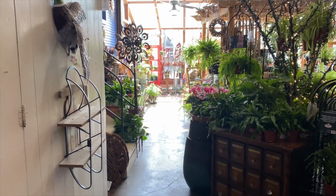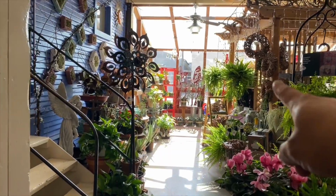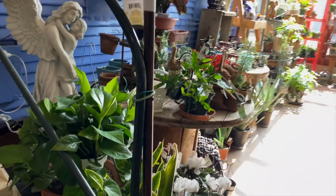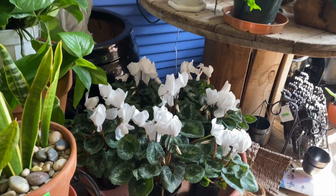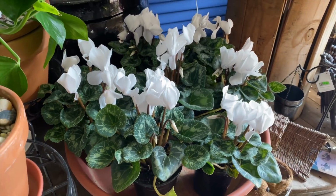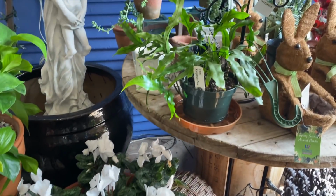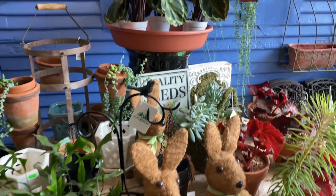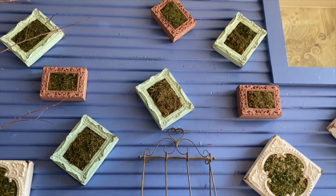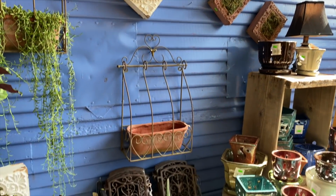Okay, we just have one more area, which is kind of along this blue wall on the back side of this plant display. So right here, there's the white cyclamen. I bought 3 of these. I don't know if I already said that, but I bought 3 of them because they're gorgeous. They look so pure. Kangaroo paw ferns. There's some more Calatheas up there. This wall has been many fun colors throughout the years. Blues are really fun and fresh right now.